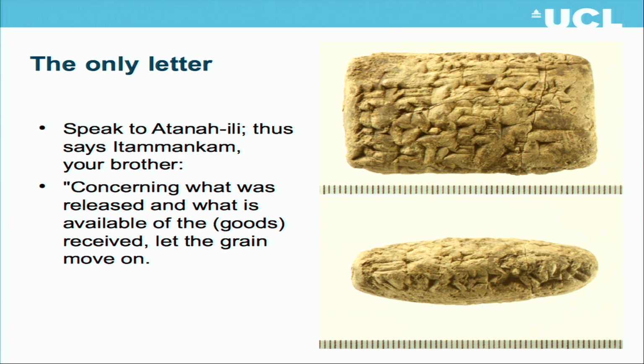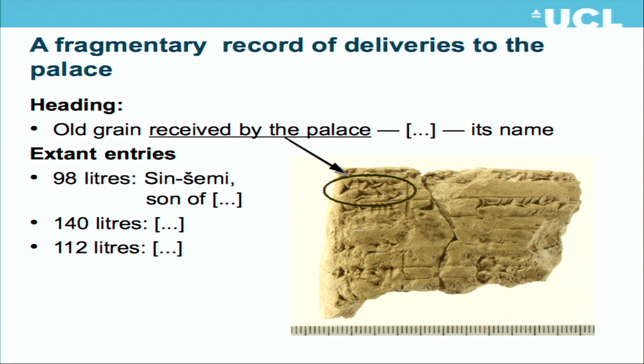So why are they bothering to document, and why have they got this enormous building? For actually what's not very much grain, there's a few hundred litres at a time maximum. Well, the clue comes in the next tiny little fragment, and about half a dozen like it, and that is we have a few recording deliveries to the palace. Most grain is probably stored locally because there are a couple of records like this one describing old grain. So that may have been what was in the big bit of the rest of the building.